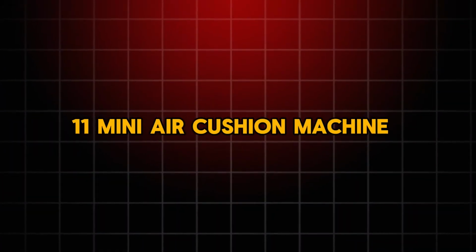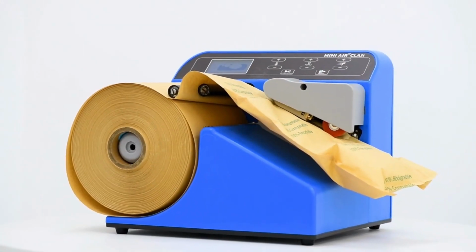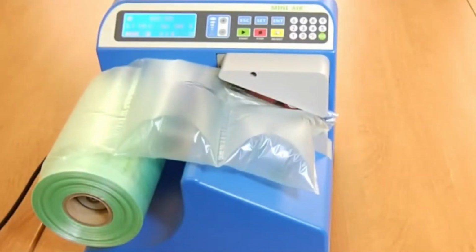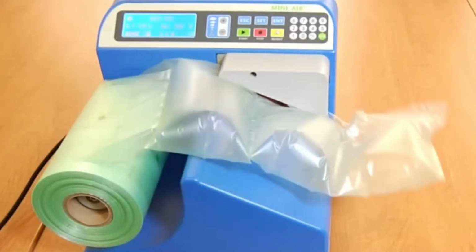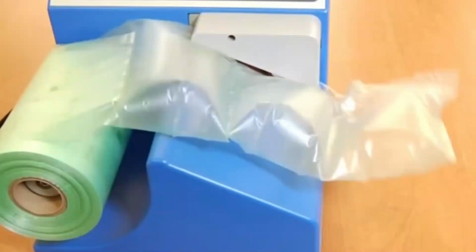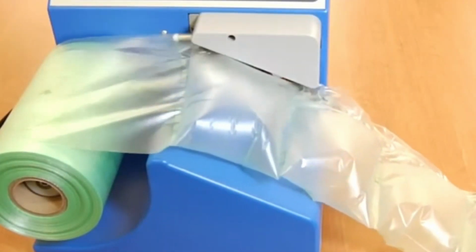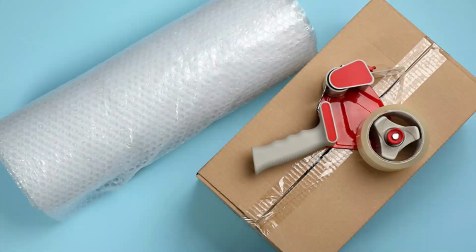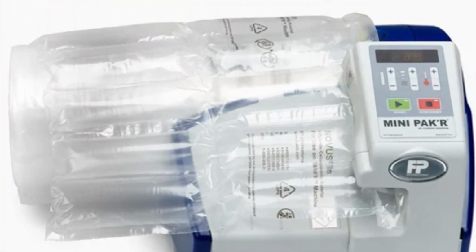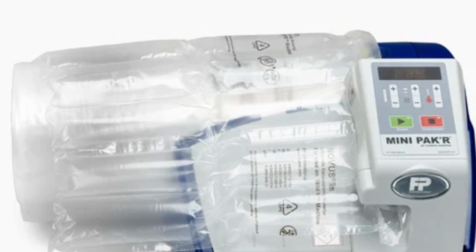11. Mini air cushion machine. This compact machine inflates and seals rolls of air cushion film, creating lightweight yet durable protective packaging for fragile items. It's ideal for e-commerce, warehouses, and shipping businesses, ensuring that products are securely packed while reducing material waste. Unlike traditional bubble wrap, this machine produces air cushions only when needed, saving storage space and shipping expenses.